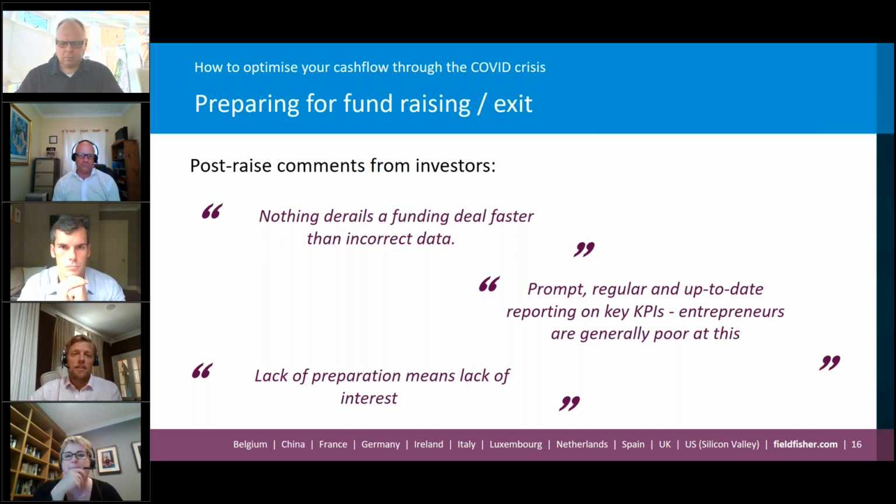At the end of the day, when a VC or PE house goes into a business, it's already thinking about the exit, and certainly 2 to 3 years out, it's planning and preparing itself, making sure it's got processes and the right financial data in place to do that smoothly. Just moving on to the next slide, Tim, if you could.